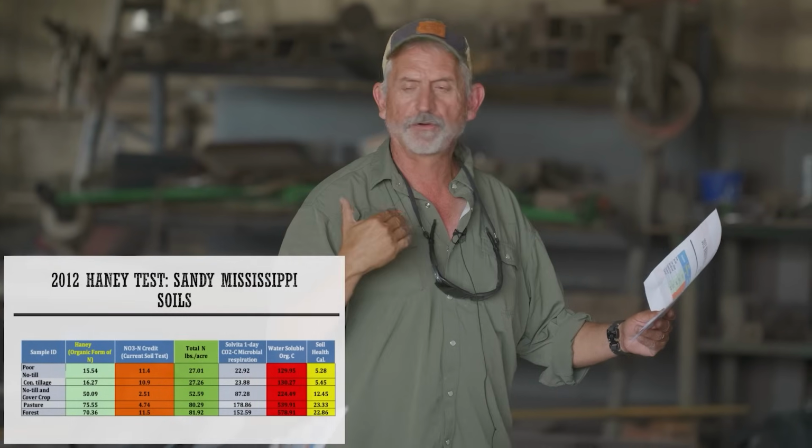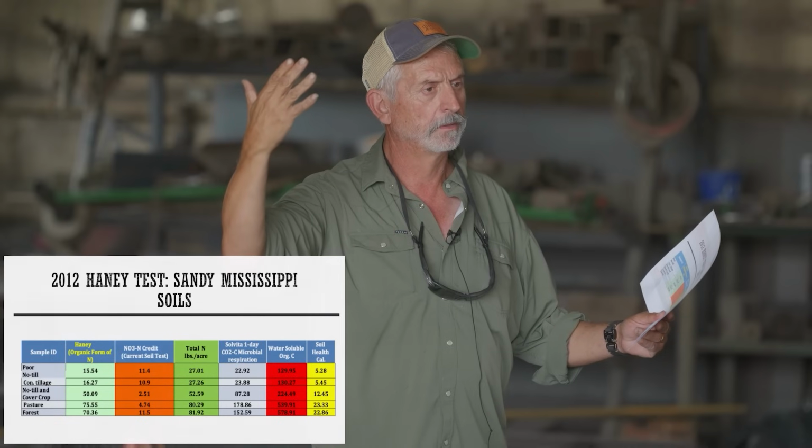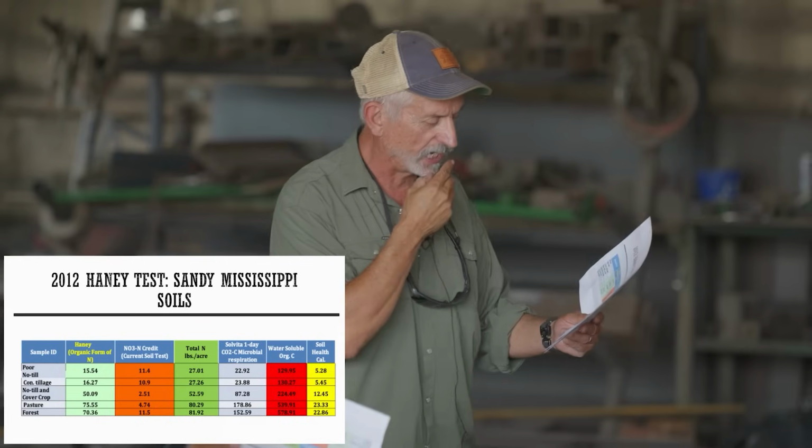So 7 and below, you know what I want to shoot for? 20s and above. I only see those rarely. I mostly see those in cover crop, no-tills, and pastures. We'll talk about that in a second.